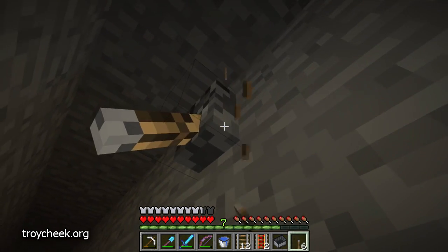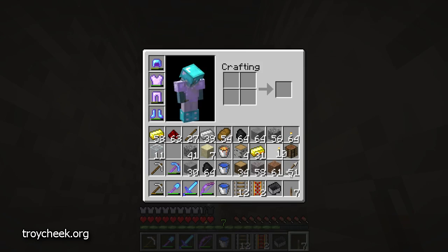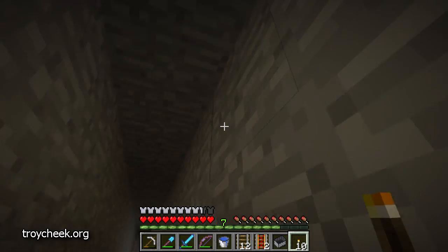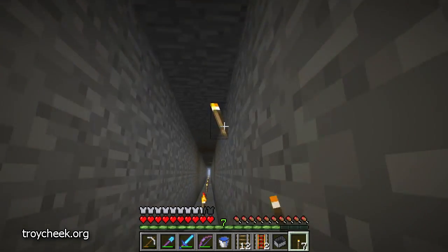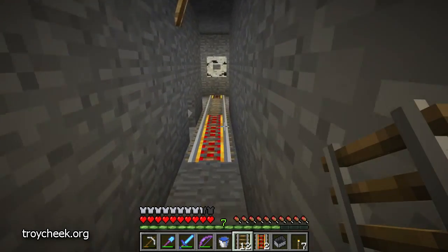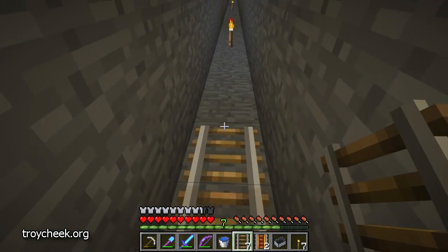Oops. Didn't want to do that. I wanted to put a torch up there. There we go. We're going to need to move all these torches up here. And let's just throw down what rails we have, and then we need to go back and pick up some more.